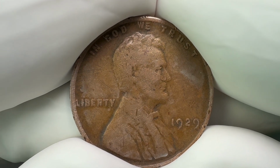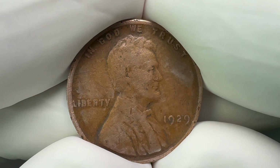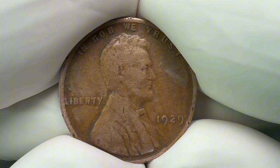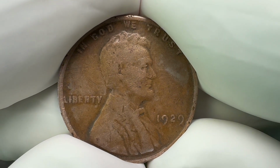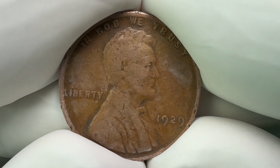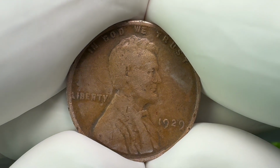Every coin tells its own story, and only by comparing it to recent auction results can you know the precise value. The 1929 wheat penny is more than just a copper cent. It is a witness to the Great Depression, a symbol of Lincoln's enduring legacy, and for collectors, it can be a small but powerful treasure.